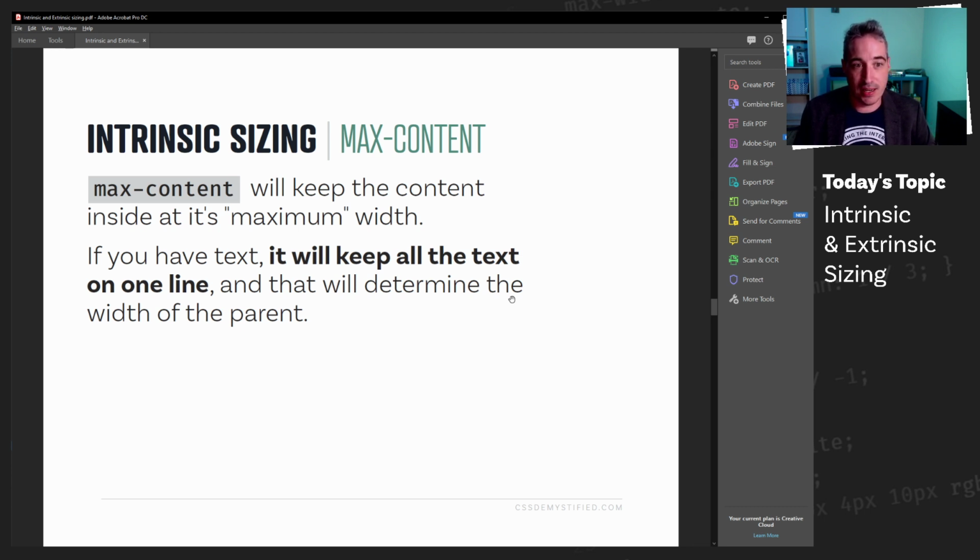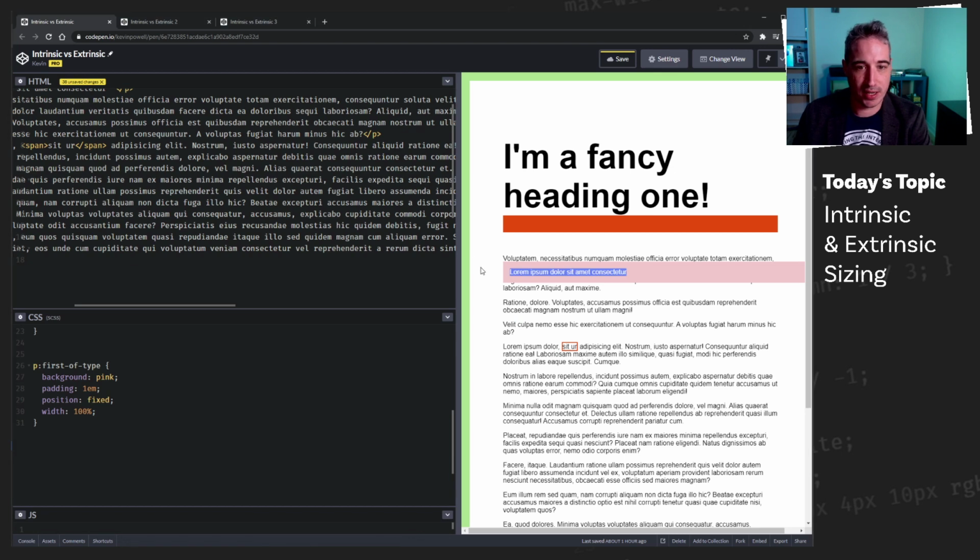So for max content, it keeps the content inside it at its maximum width, which is sort of like how an inline element works. In general, you're going to see these with text that tends to dictate this, but it is possible that this also comes into play with images, and we're going to see that at the very end in our last example. So with max content, the content will stay at its maximum size. If you have text in it, we'll keep all the text on one line, and that determines the width of its parent.